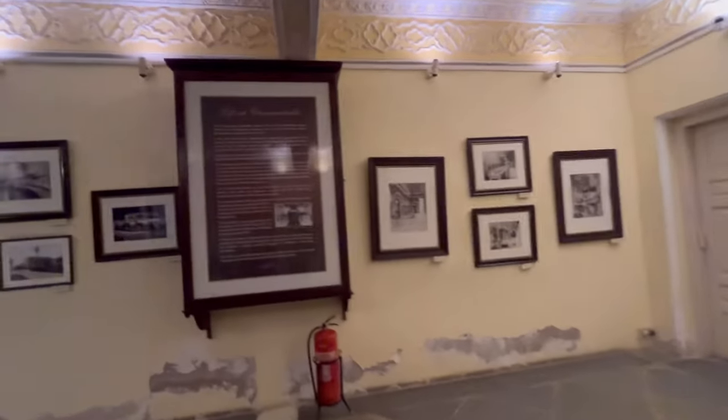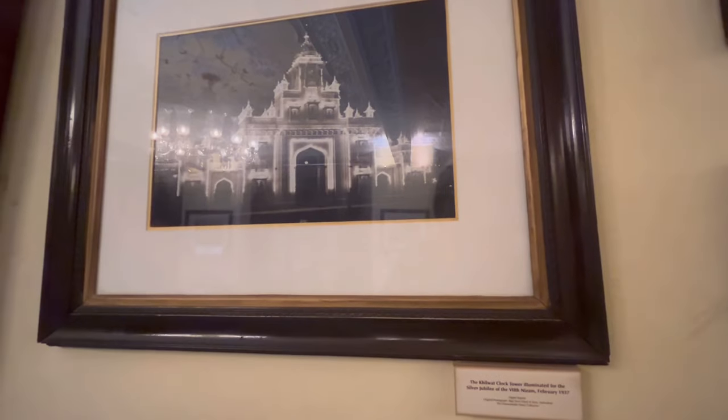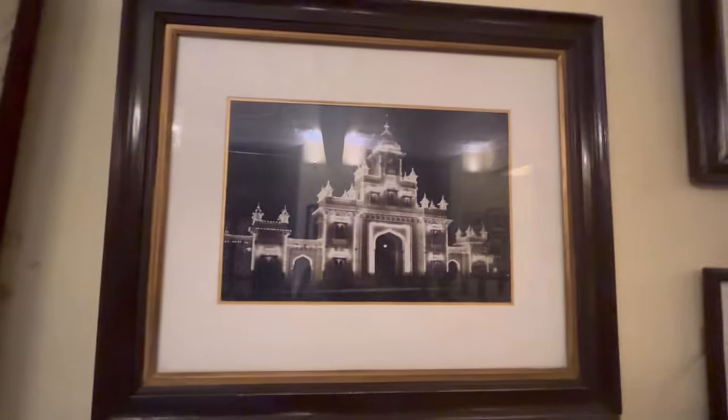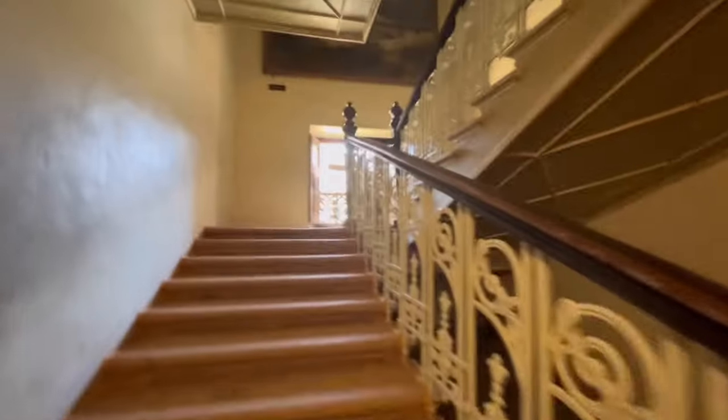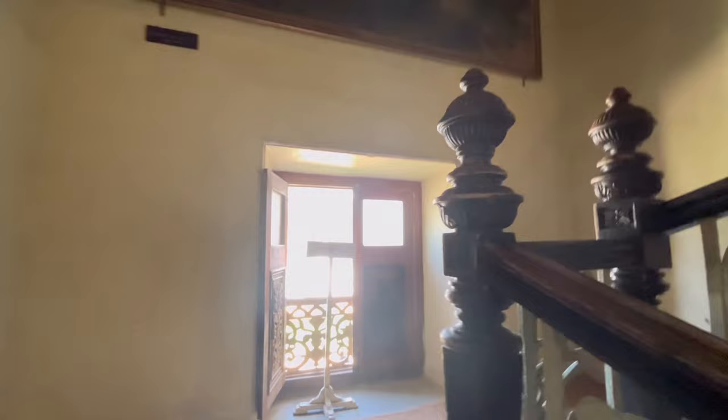Again, I'm just gonna go quickly so that I can see the rest of the place. This is the clock tower. When you put on the lights and all, it just takes on a whole different light. Some stairs here, so I'm gonna go up and see what's happening. Chowmahalla Palace view of the... Oh wow, look at that big painting. Take a peek outside. Keep going. Hall of Heritage Arts, it says.